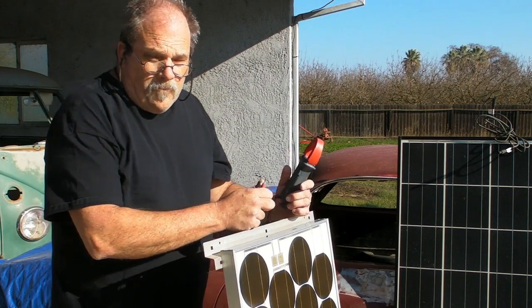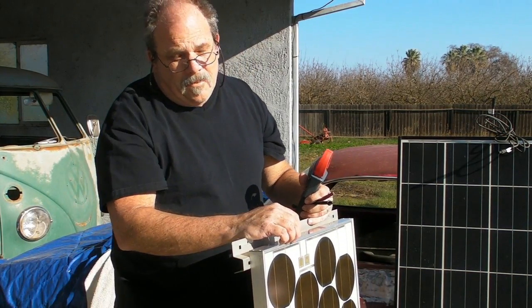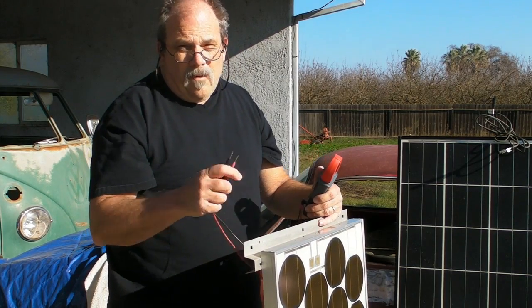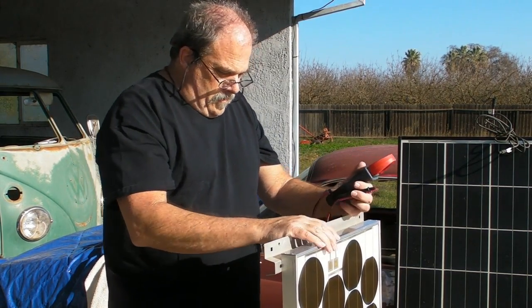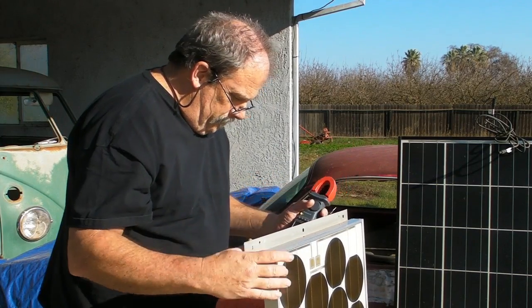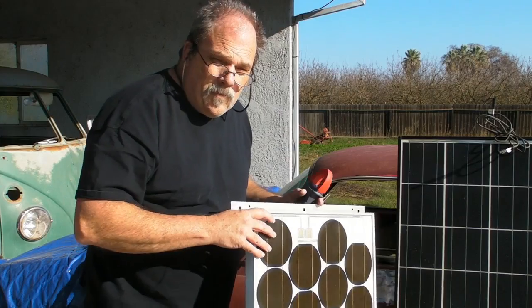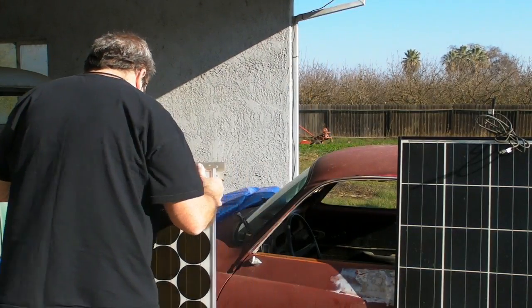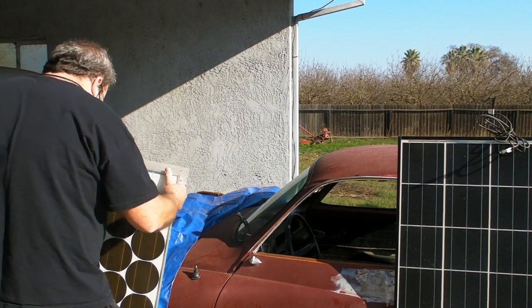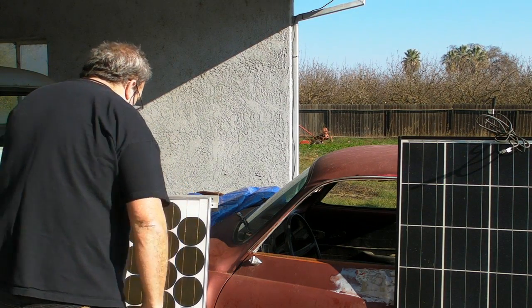So, for an old panel that's rated at 21.8, I'm getting 21.1 after how many years? That's pretty damn good. I would have to say that solar panel has held its value.